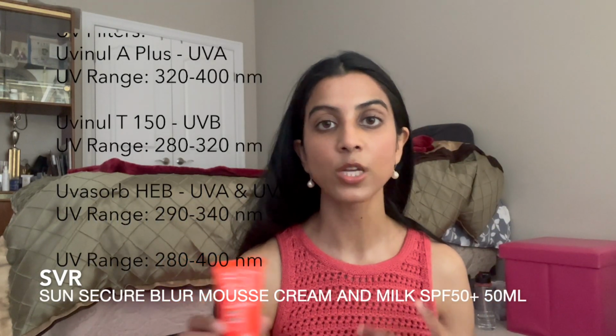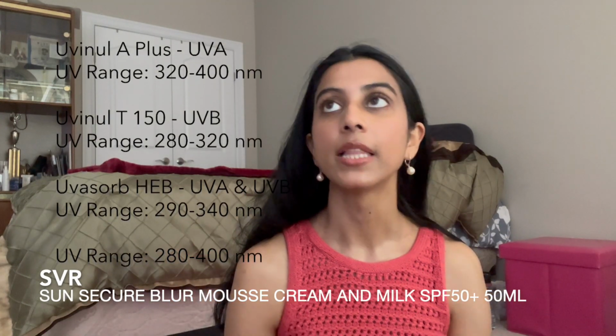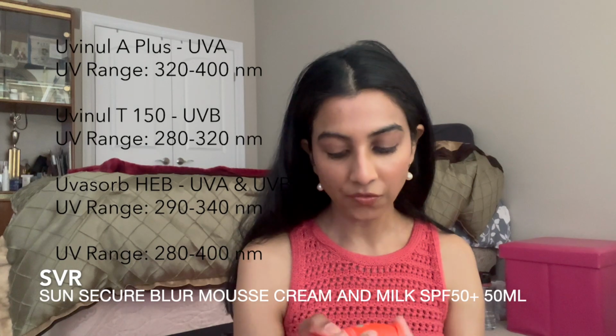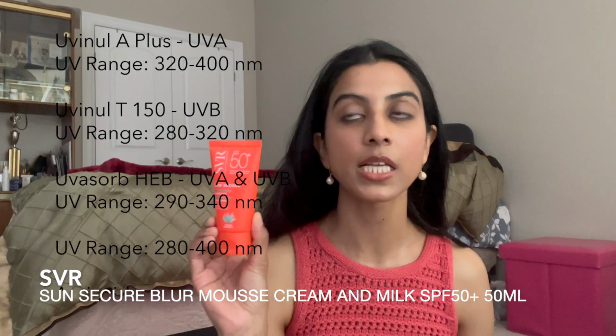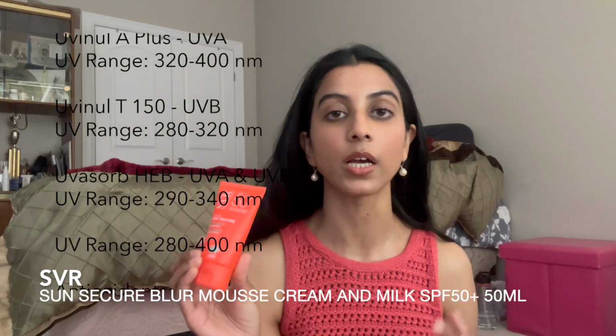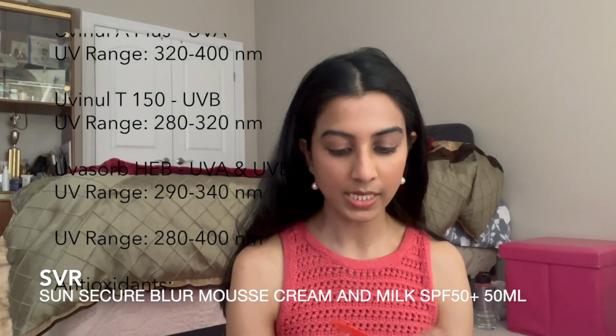When you put it on, you can't even tell if you've applied sunscreen on your face. Of all the fragranced sunscreens I've tried, this one is by far my favorite. It smells so good. The fragrance doesn't linger. It is water resistant, it is safe for the corals.